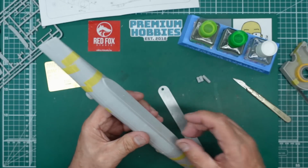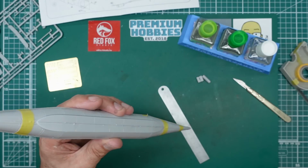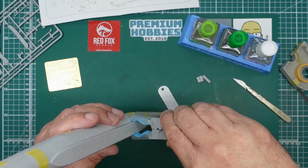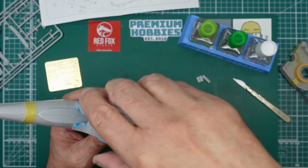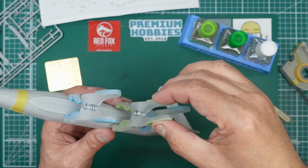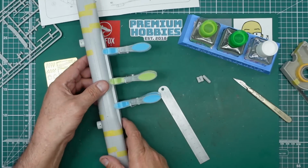Okay, so that's that done. I don't know if I can get some pegs on there. I don't know if they'll stay on there. Yep, they will. So we'll get some pegs on there just to help hold it all together. And we'll leave that to dry. Story of my bloody life, isn't it?